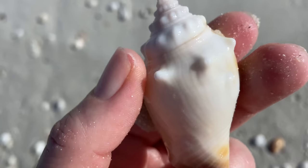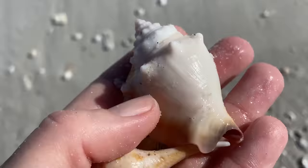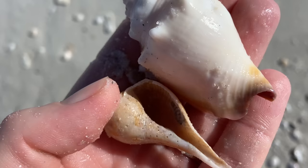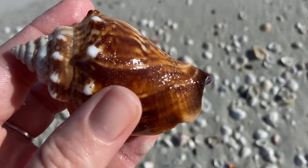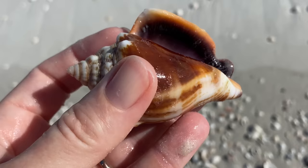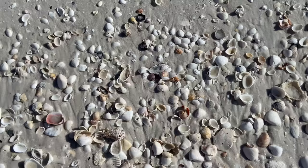Now this, I've just recently learned about something that's called albinistic. So shells can kind of be albino, and I think that's what's going on here. So that's kind of an albino shell. So I'm kind of excited about that. I'm going to hold on to that lovely weirdo of a shell. Oh, this one too. Just because it's the coloring, the zigzags. I see a little tiny bit of purple on the inside. Oh, another lovely fighting conch. What do we got here? Okay.